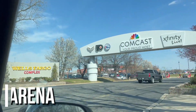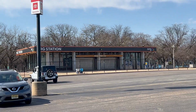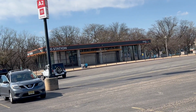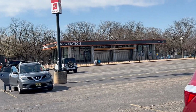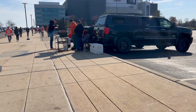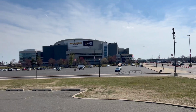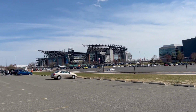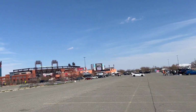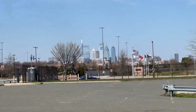Driving into the complex, you're greeted with this huge sign as there's tons of parking all around. But if you live downtown and don't want to drive, there is a metro station right here outside the stadiums. It is actually pretty surprising to see some people outside tailgating for the game. This was in late March, so the weather was a little bit nicer for it on that weekend. And once again, I absolutely love walking through the parking lot and being at three really world-class venues all at once, with the backdrop of the city skyline.